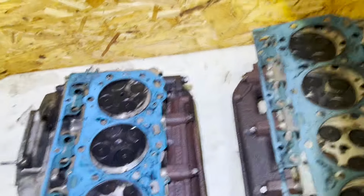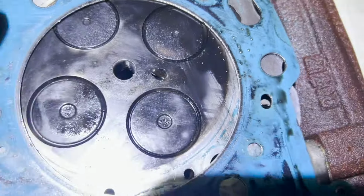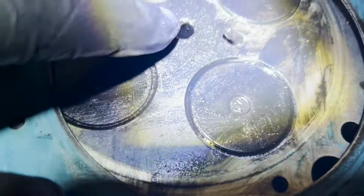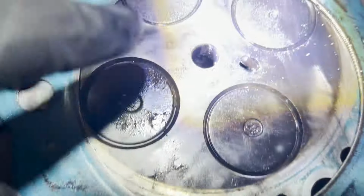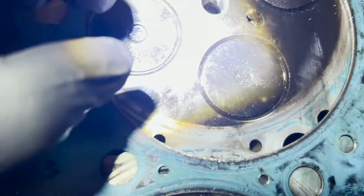Anyhow, cylinder 4, let me think, 1, 2, yeah, cylinder 4. Look at that injector bore. So you see the diameter of this one, where that nozzle goes through? Look how much bigger that one is. I've never seen that happen, ever.